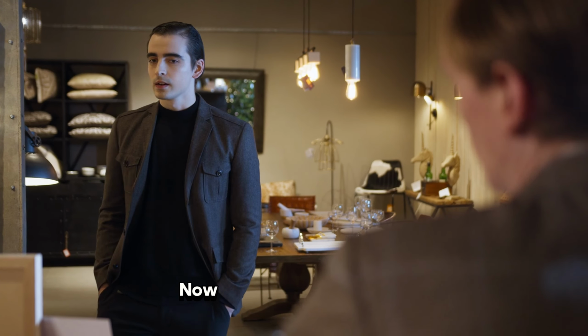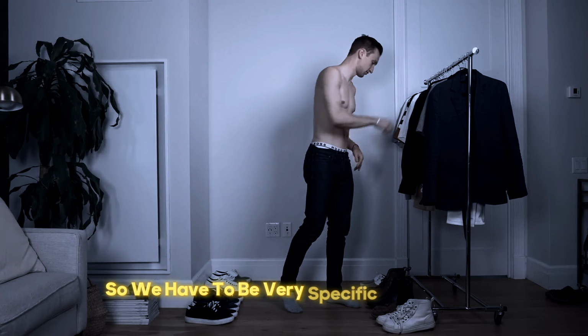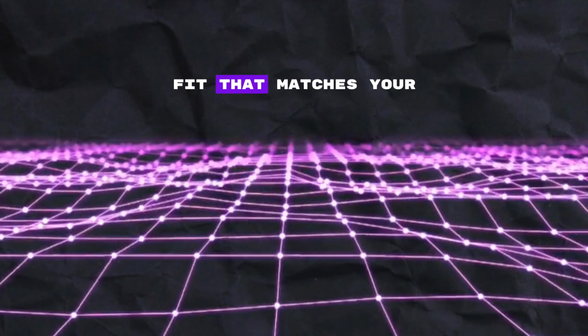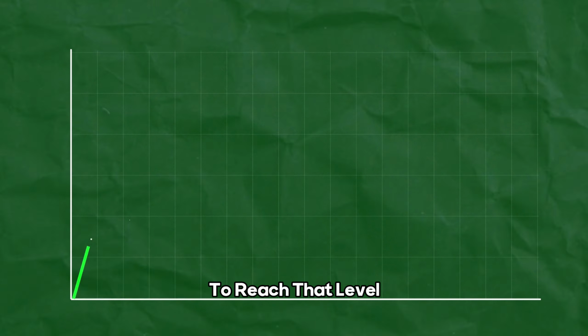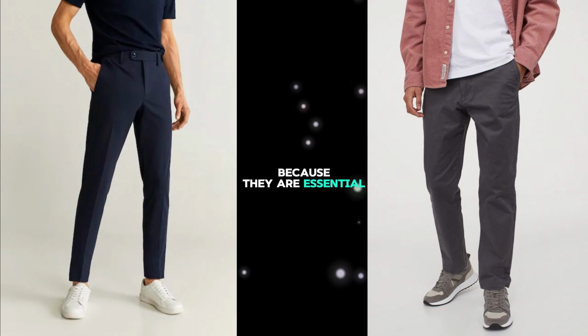Third, pants. Now, let's talk about pants. They are half of our body, so we have to be very specific about them. A great pant fit that matches your outfit will elevate your look. To reach that level, we wear slim or regular fits because they are essential and versatile. You can easily change the appearance of the total outfit by changing just the upperwear.